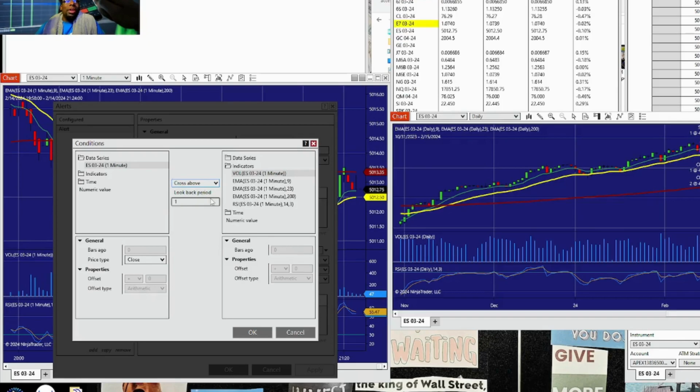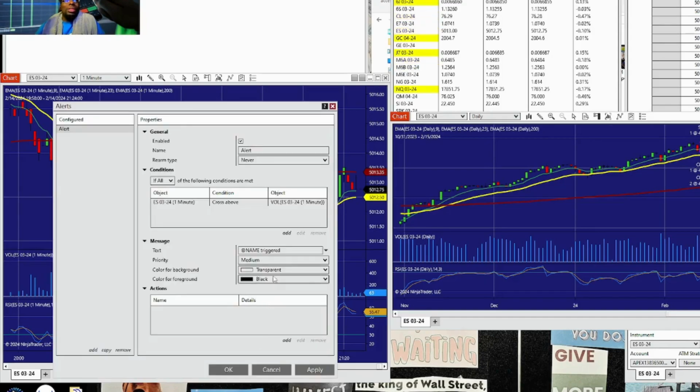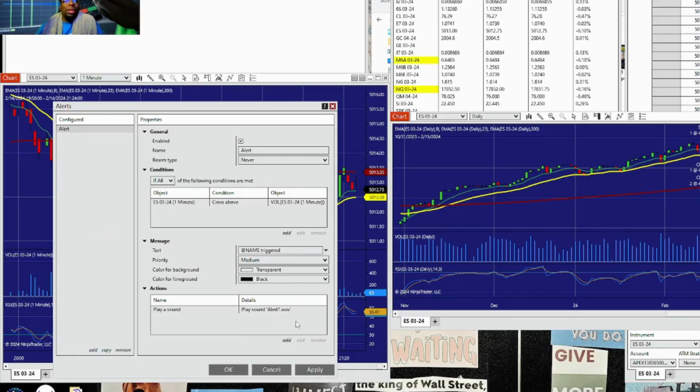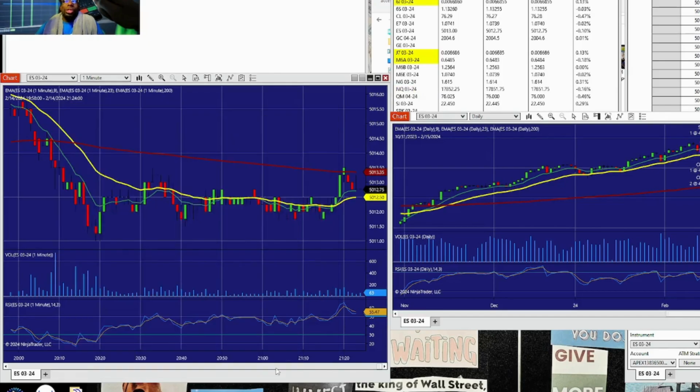Cross above, greater than or equal to. Volume size 1 minute, then you click on OK over here, and then it puts it on the page. And then on top of that, you've got to go down there and add a sound to it. So then you're going to scroll down here, action, add, play a sound, click OK, and then it's going to play the alert sound when it goes off. Now that is way too much just to set a notification, when on any other screen like TradingView or TD Ameritrade Thinkorswim, I can do that.